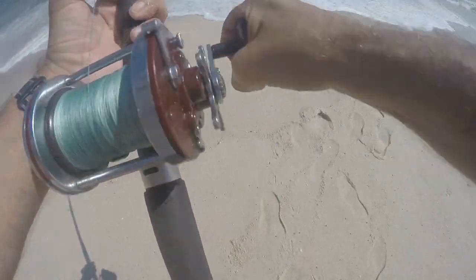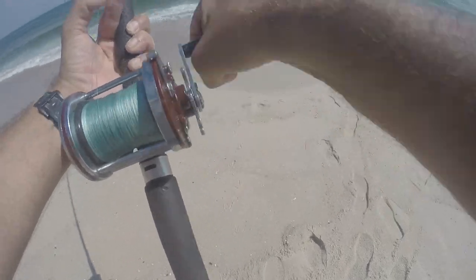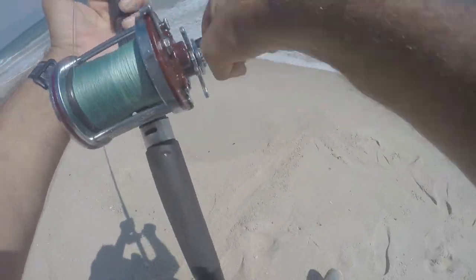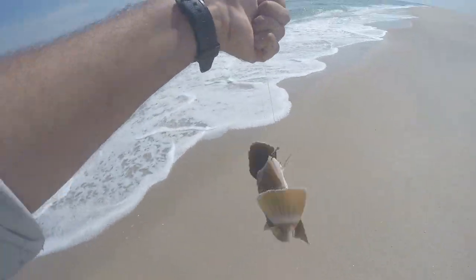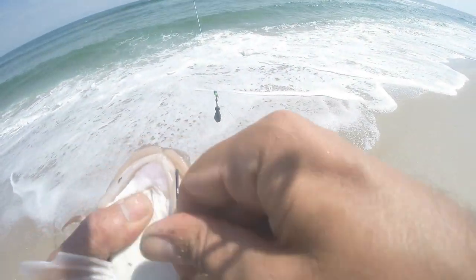Getting started here. Starting with a little light. And we got sea robins around, that's for sure. Throwing bait on the beach. Yeah, there should be a lot of stuff out. So we're gonna work through.